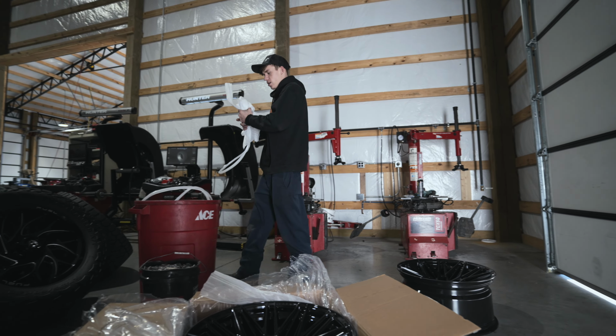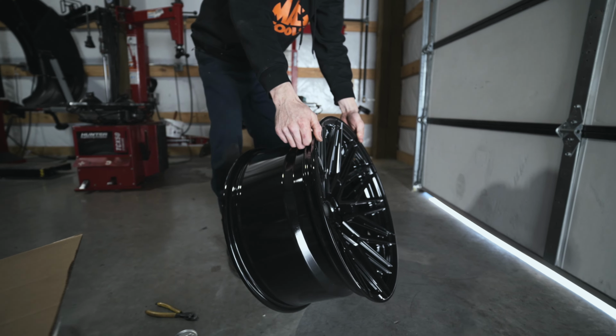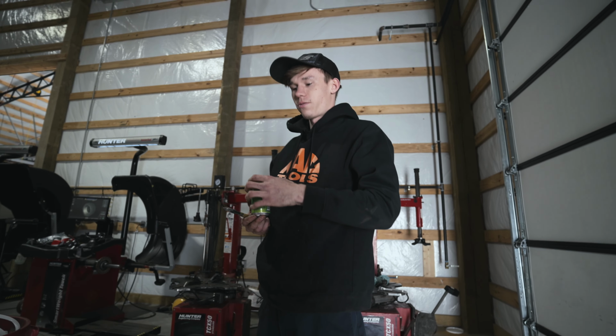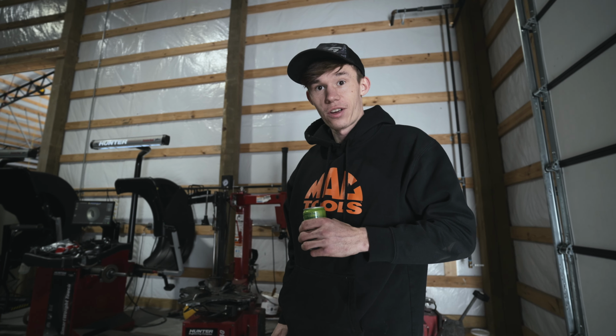Got 20 by 10 Vossen HF65, super deep. As you can see, they got a super concave to them. I think they're gonna really set it off. I think they'll look a lot better than them Fuel Runners they got on there. Wanting to get away from the black and milled, so we got these all black Vossens for them. So hopefully they'll be satisfied with them.